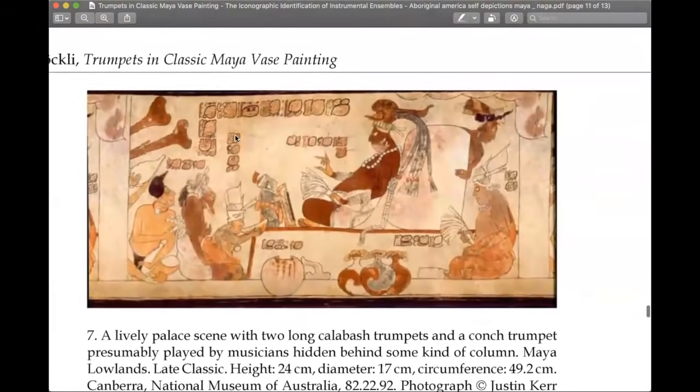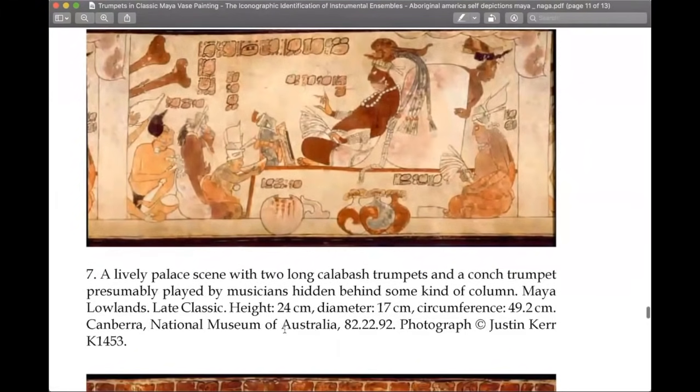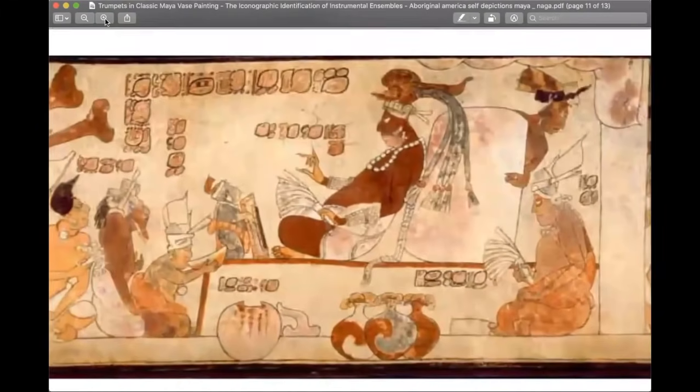We got another image right here. Let me read. It says a lively palace scene with two long calabash trumpets and a conch trumpet, presumably played by musicians, hidden behind some kind of column. The Maya lowlands, all right? And where is this located? It says here, Canberra, National Museum of Australia. You see where this image is being stored, this vase?